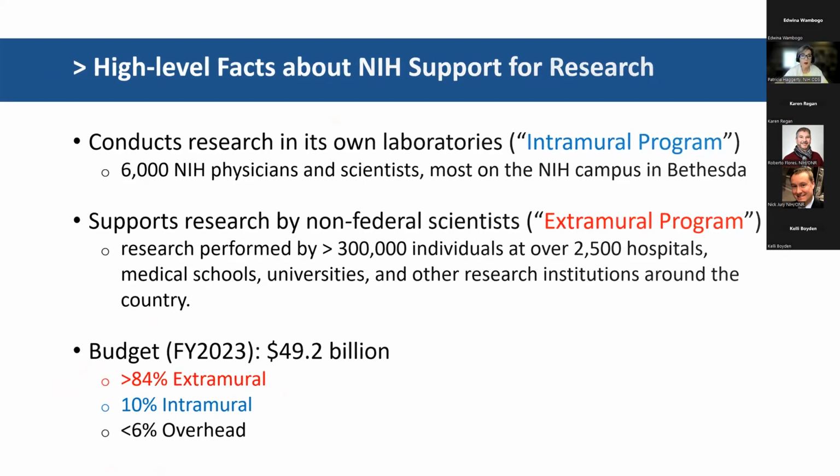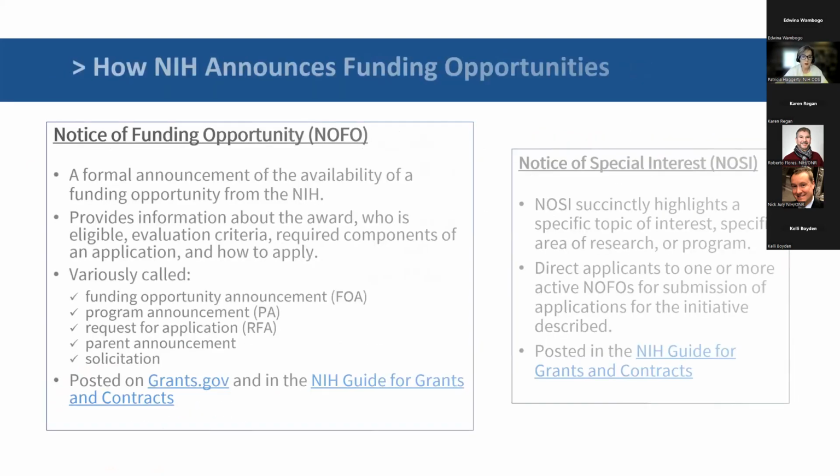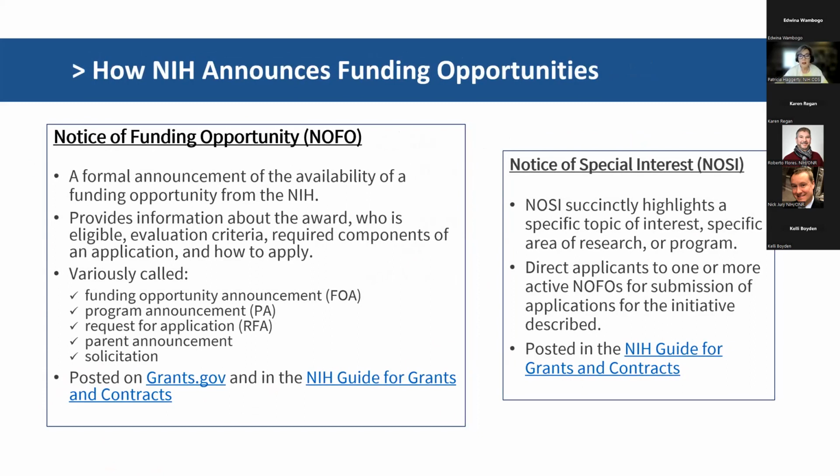How NIH announces funding opportunities. So how does NIH tell the world about the funding opportunities it has available? How does it announce those opportunities? There's really two main approaches. One is the Notice of Funding Opportunity, or NOFO. We love our acronyms at NIH. And a NOFO is a formal announcement of the availability of a funding opportunity from the NIH.